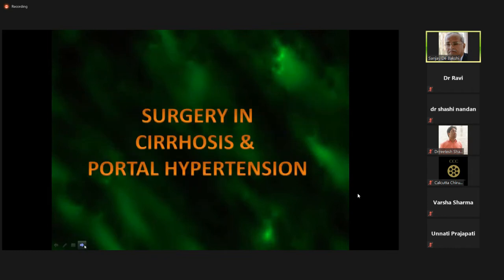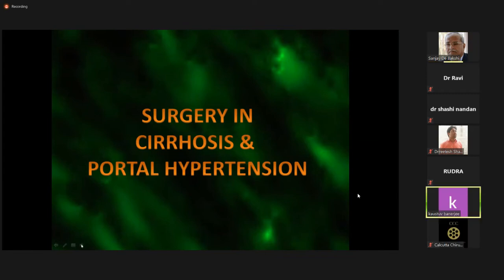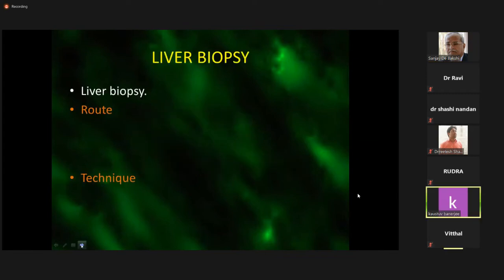Now we come to surgery in cirrhosis and portal hypertension. So there will be situations where you do surgery and the patient incidentally has cirrhosis and portal hypertension, or perhaps you could actually land up in a situation where you're doing surgery for portal hypertension. So we'll discuss both.